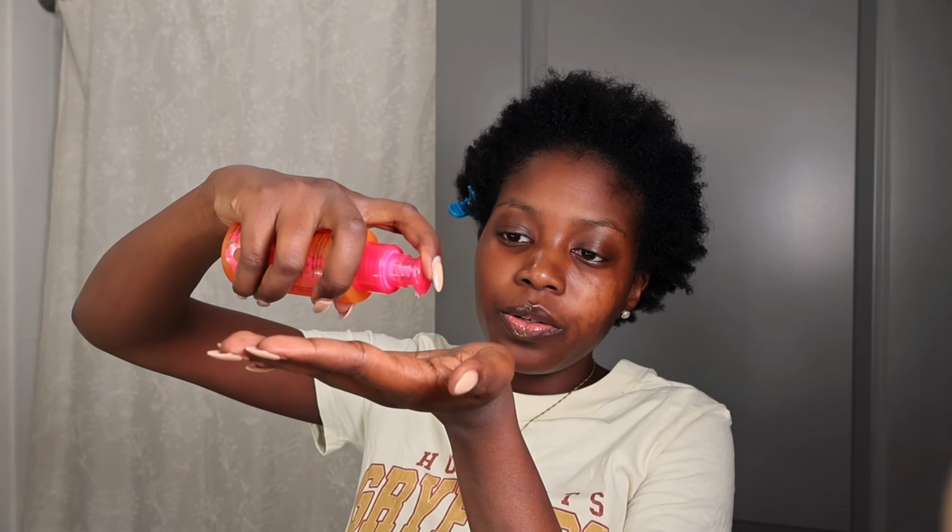For a spray, it has a good amount of slip. I don't know if I use too much, but it has a good amount of slip. And you know, my hair is coily, it's thick. I'm just gonna apply that on my ends. Gonna go in with this superfruit oil. I'm not gonna use too much of it.